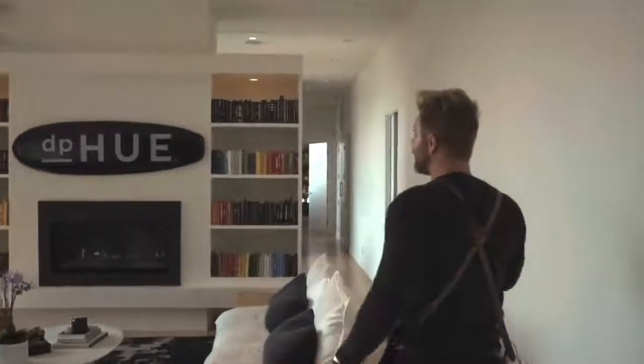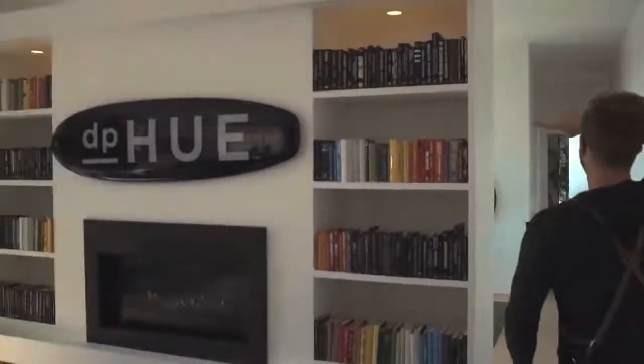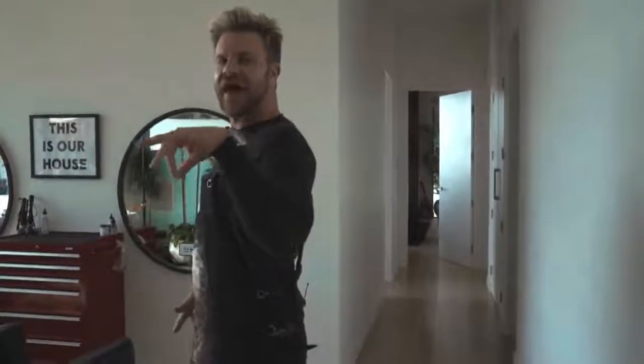Over in here is just a little seating area. People can kind of hang out, let their hair process a little bit. Got the fireplace going, the awesome DP Hue surfboard. It's a little homage to Southern California, right? In here we have two chairs where a lot of blow drying, styling happens.